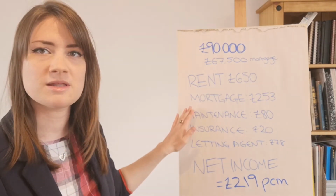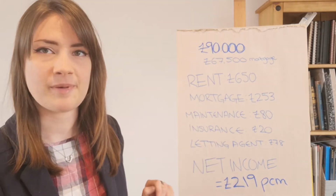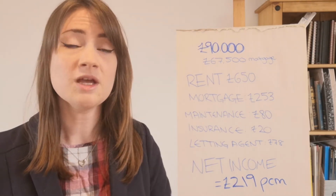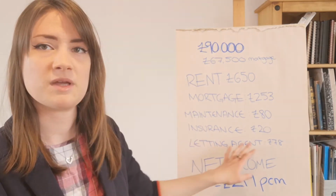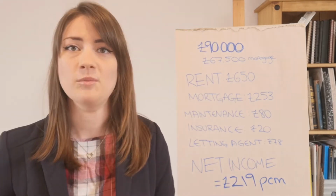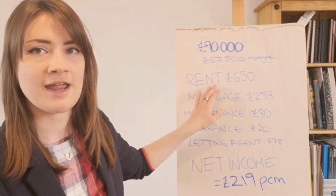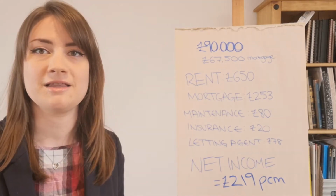Their mortgage payments are £253 a month. They've got maintenance of £80 a month. We work that out because roughly a 3 to 4 bedroom property has a maintenance bill of £1,000 a year, so divide that by 12 and you get the £80. The building's insurance will be about £20 and the letting agent fees will be about £78 per month. You should always use a letting agent. Don't try and do all that work yourself. So when you minus all of these off the rent, you get a net income of £219 per calendar month.